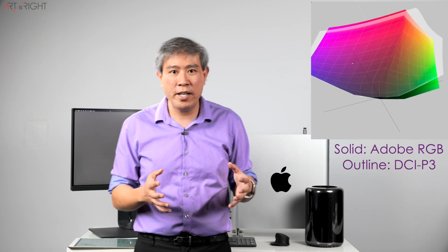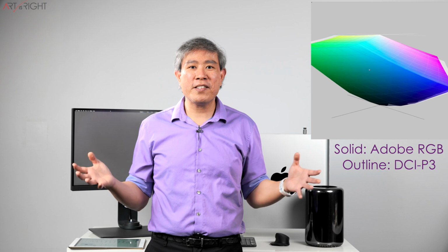However, the display inside the iMac is very similar to the display inside the BenQ PD line. They're calibrated really well, however, they're only software calibrated displays. That means that once they have been calibrated from the factory, there's really no changing the RGB primaries on those displays. So the Apple display has been calibrated to DCI-P3, which is awesome.